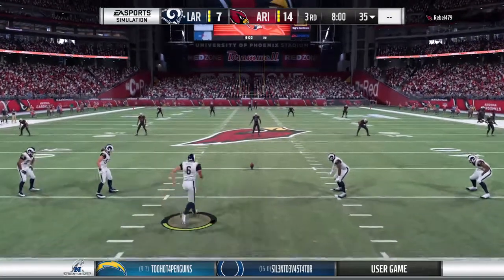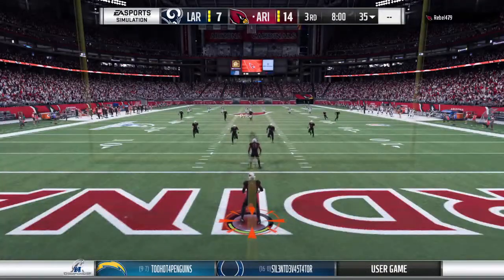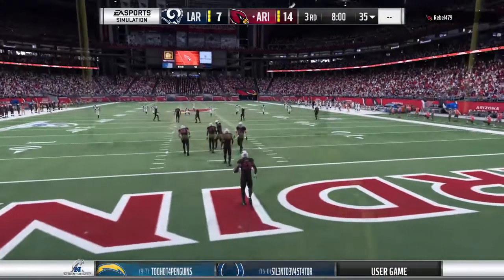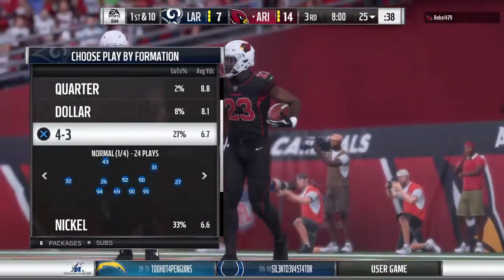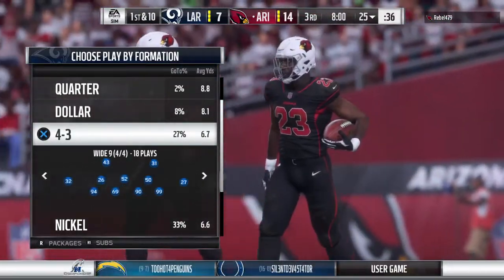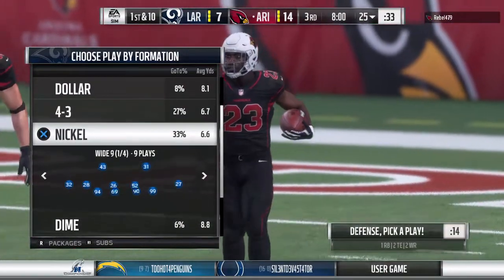Both teams appear ready for the fight ahead, and we resume action here in quarter number 3. And no return on this one as the fair catch is signaled for and taken. So here's the Cardinals offense now as they get set to start this 3rd quarter. They have the lead. Now they'll be looking to extend that lead.